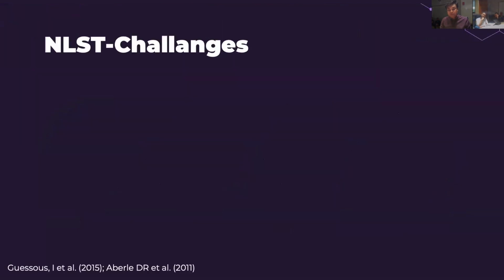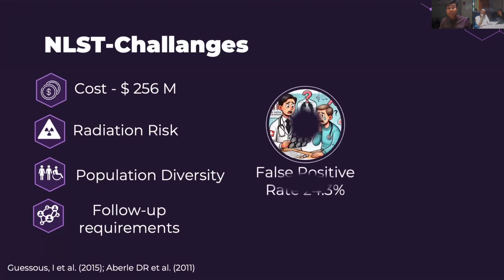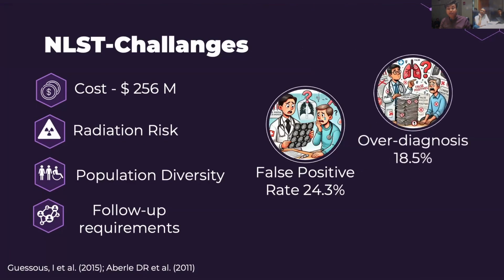If we look at some challenges of the NLST, first of all, it was very expensive. It cost $256 million. There are also other factors in running this trial: there is a radiation risk because you are imaging a large population. The population diversity is questionable in many very large trials because they skew to certain populations, and you also need follow-up requirements. But what is most concerning is the false positive rate. NLST reported a 24.3% false positive rate, which also contributes to overdiagnosis.